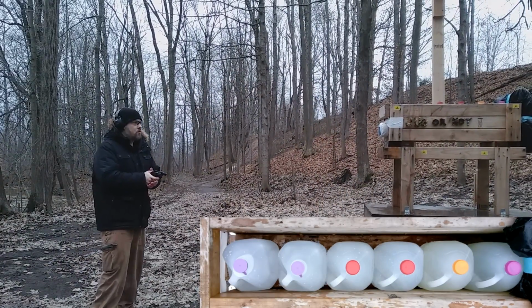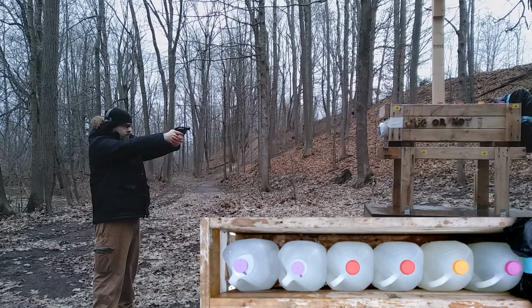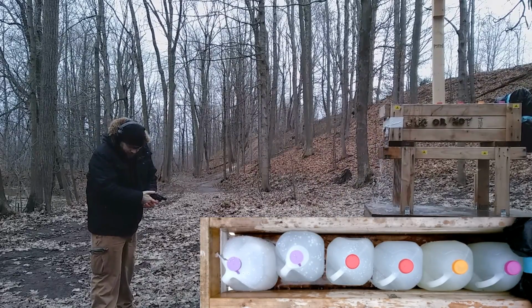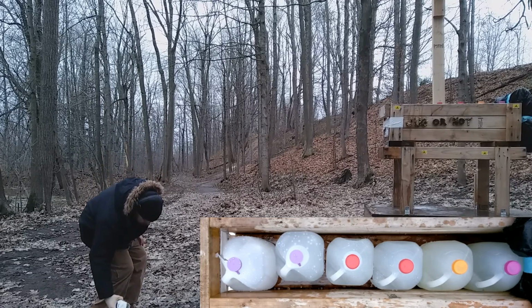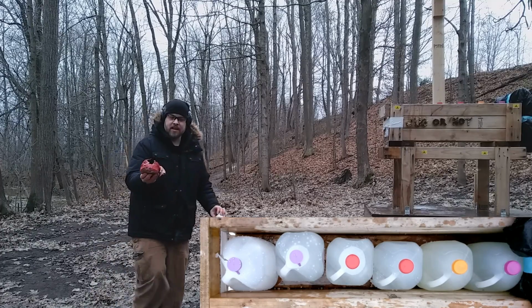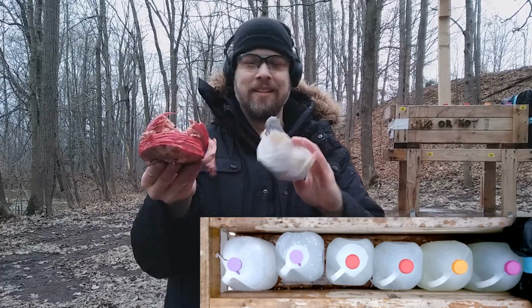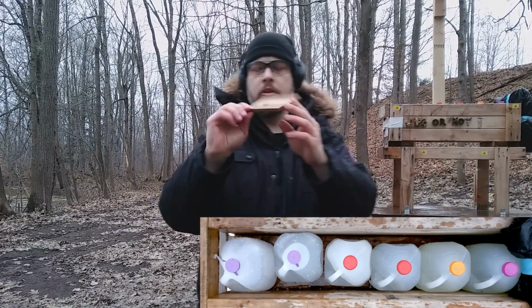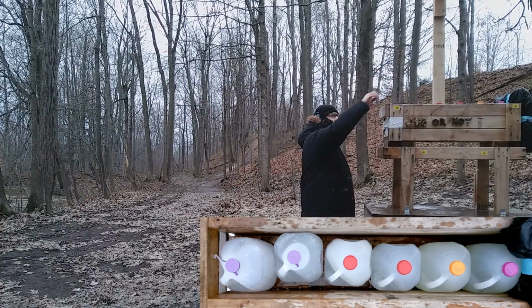Alright, 327 Federal Magnum Gold Dot. We'll see how this compares. And I get hit in the face with quite a bit of water. The baloney pack separated from the rest of the pack. Here's the fiberboard. We have a little bit larger hole. Now let's see what we got in water jugs. Alright, there's baloney all over the place here.